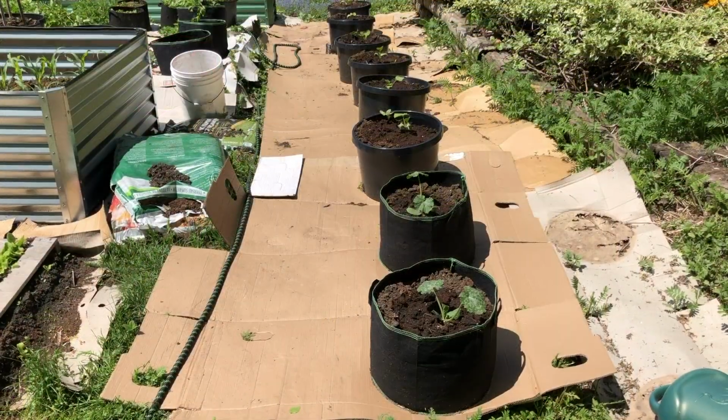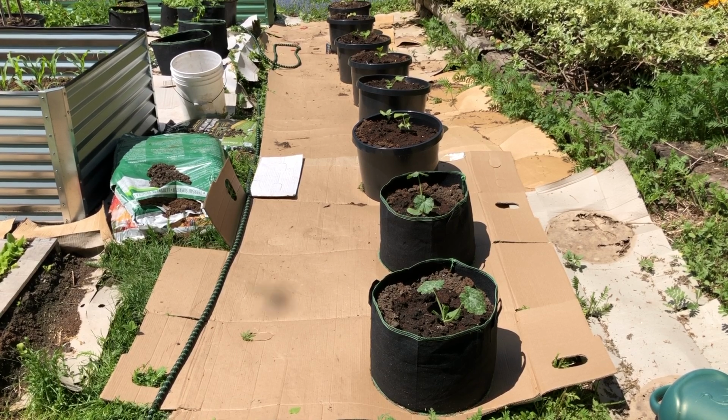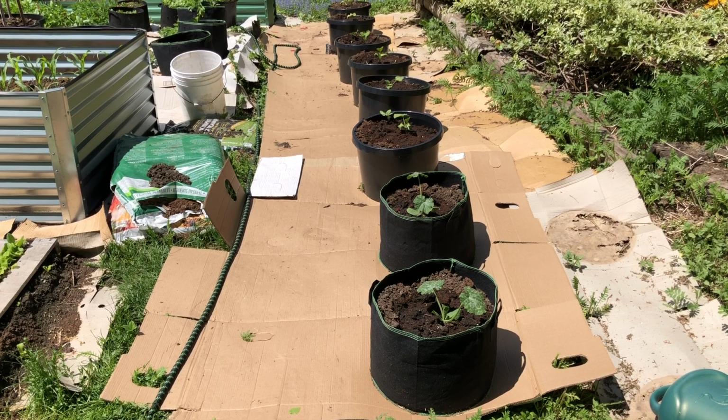This long row of 10-gallon pots was just planted out day before yesterday, I think it was. Anyway, they're squash. My 2 varieties of winter squash, and then there's 2 zucchinis closer here, and the very far end has 2 pie pumpkins growing in them. And I guess there's also the occasional sunflower. The birds planted sunflowers, and I transplanted them into these containers.